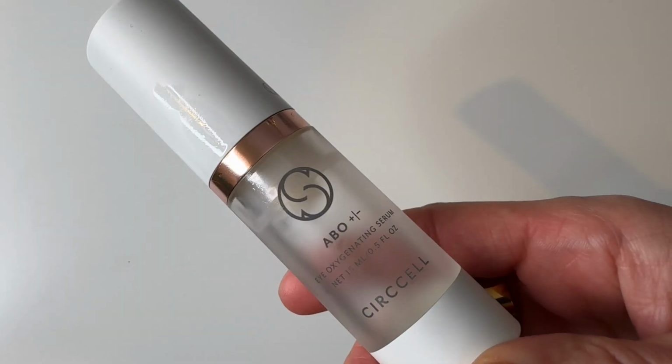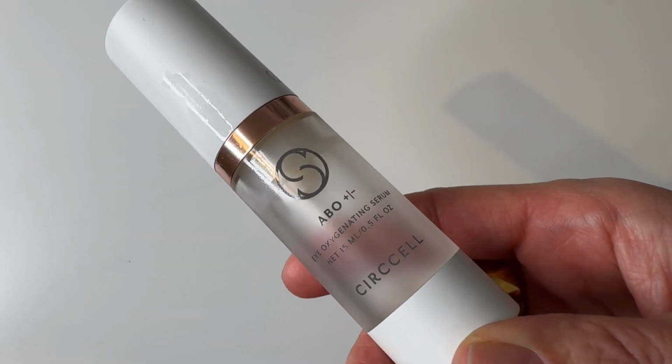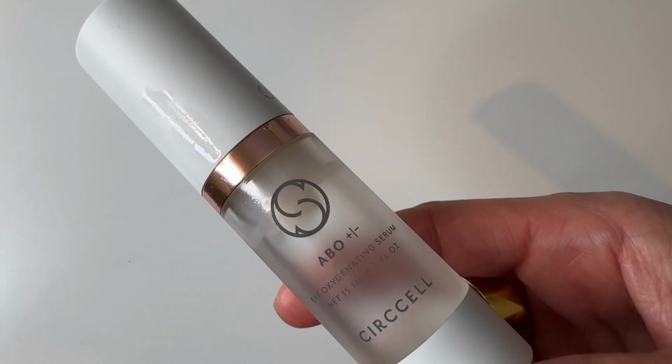This is by Circel. This is the oxygenating serum, and they have a very interesting range of products. I've talked about them a few times on this channel, and I absolutely loved this product. I have to say, it delivered incredible hydration around the eyes.